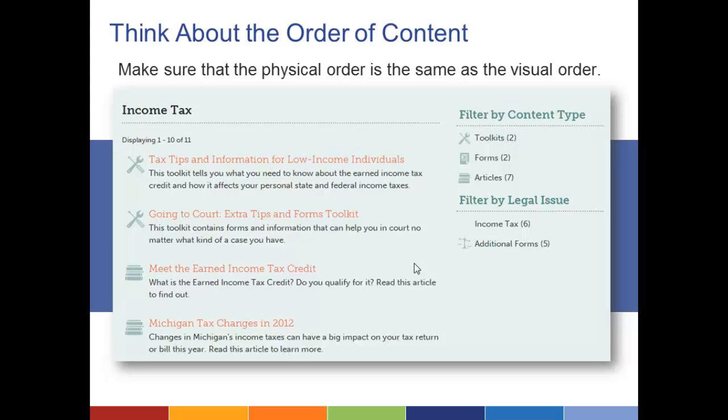But if you do a lot of things with tables for formatting and stuff like that, you could have, in actuality, your navigation bar halfway down through the content, and the key stuff that shows up at the top of the page in the very bottom of the text of the code. So you want to make sure that you're not doing things to break the order of the content.